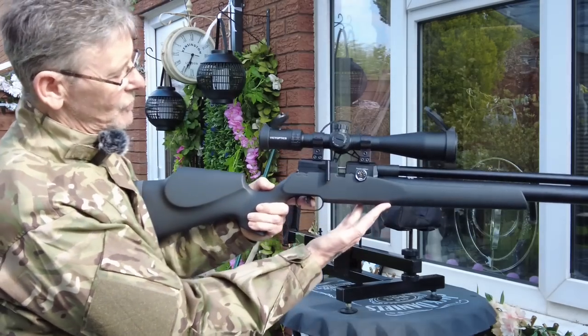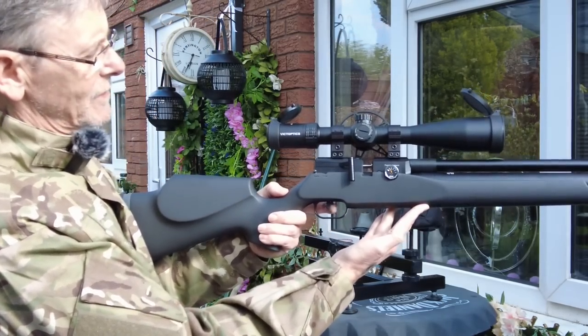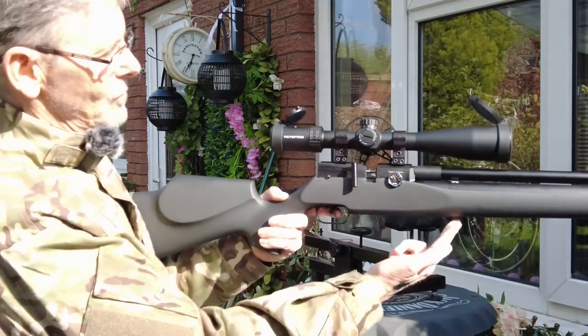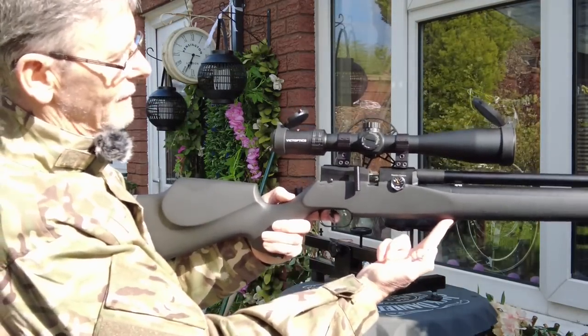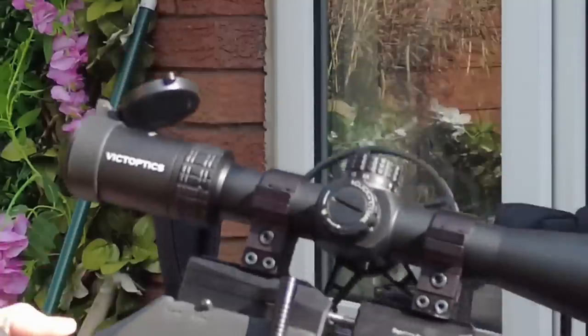And here's a two-stage trigger. Hopefully you can see this. There's the first stage. Oh, it's on safe. That's unusual for me. We'll try again. There's the first stage. There's the second.